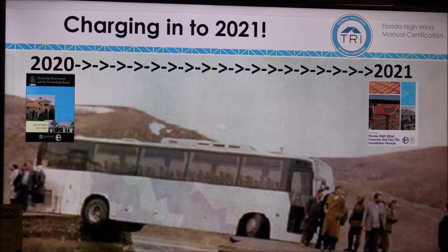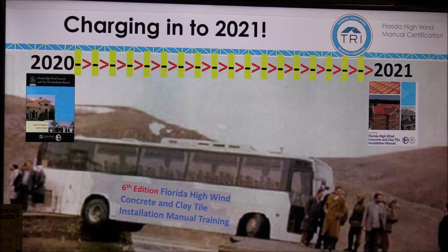in front of you. And as you can see, some folks are still hanging around on that 2020, hoping things don't change. And the people on the other side of the bus are wondering what it's really going to be like. And the good thing is the manual is more straightforward, drawings are better, and the changes are actually minimal. And more importantly, we've got a very good training team to take you through what those changes are.